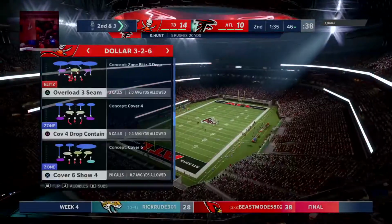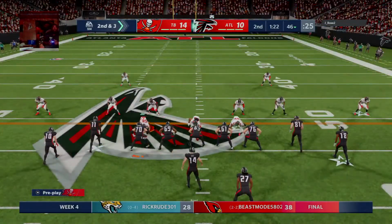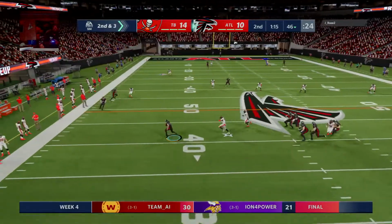Solid run on first down, gain of 7, leaves them with a 2nd and 3. Even though they gave up more than they wanted to on that play, it actually illustrates how well they bottled him up throughout the game, because that was his longest run of this contest.